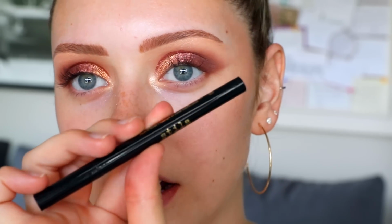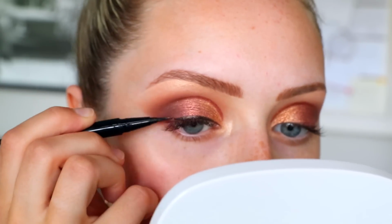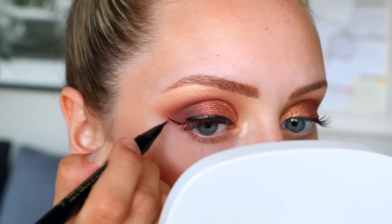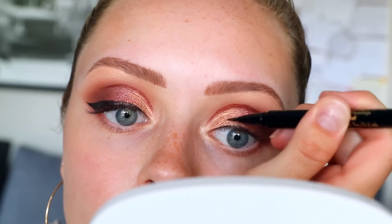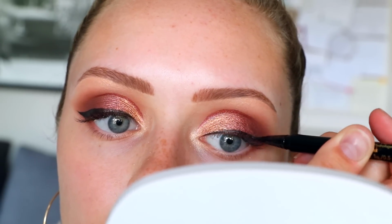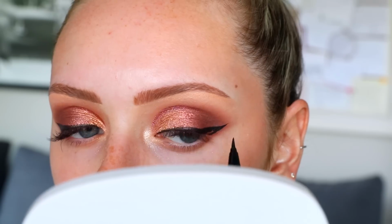Okay, and then I'm gonna do a quick winged eyeliner with the Stila Stay All Day Waterproof Liquid Eyeliner. I have used this before, but I'm pretty sure it's only been like once or twice, so I wanna give it another shot. And this is in the color Intense Black. Okay, those wings turned out a lot bigger than I intended them to, but that's okay. So I'm gonna go ahead and put on some fake lashes. I'm gonna use the Rouge and Rogue lashes, and these are in Ballerina Noir.